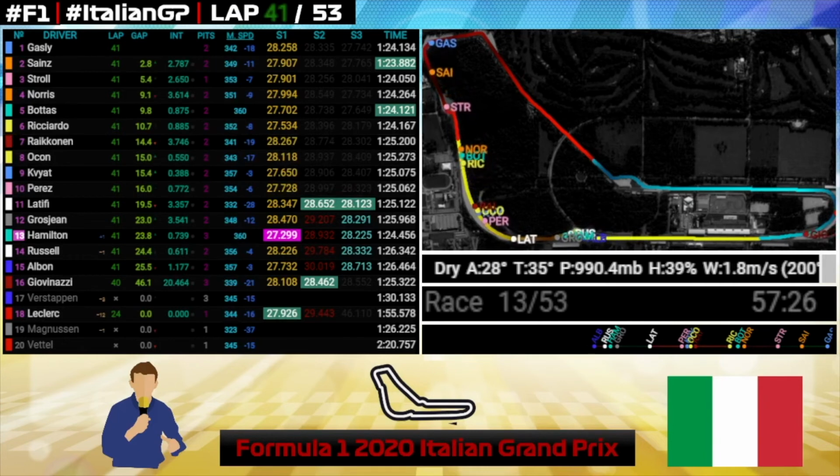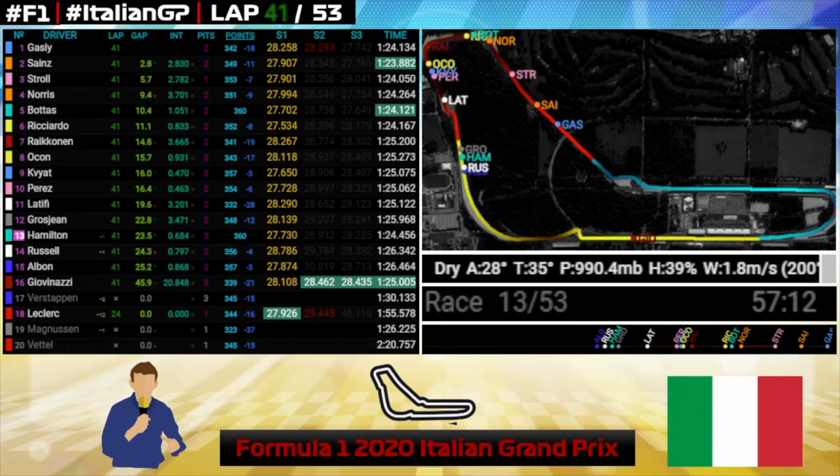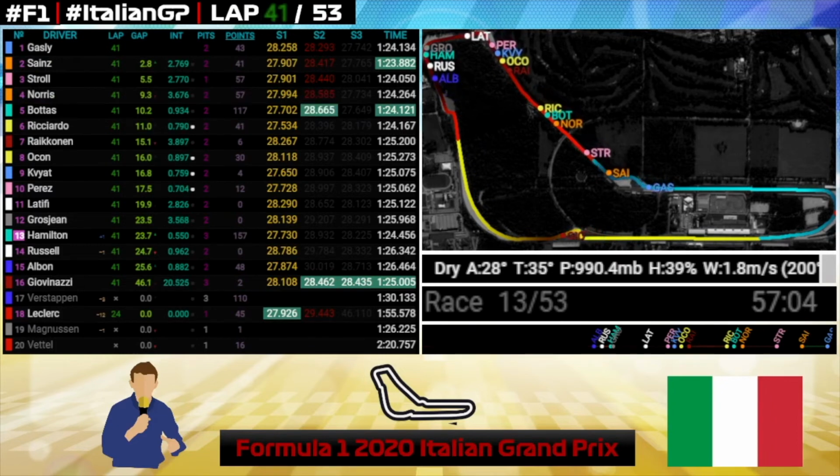Gasly and Sainz, the gap now down to 2.7 seconds. I'm looking, actually. Sainz and Gasly have got a comfortable lead of 5 seconds to Stroll. So the gaps that you now see on your screen are to each other's drivers, to the driver in front. And that's why we're seeing Ocon in the battle. Ocon's closing down. So, out of this race, Verstappen, Leclerc, Magnussen and Vettel.